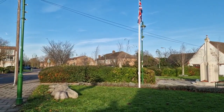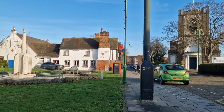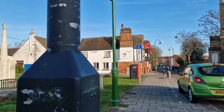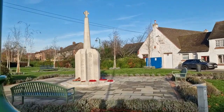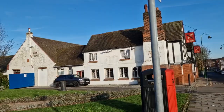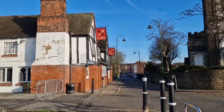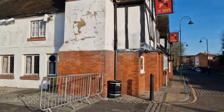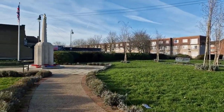We'll go and have a look at the War Memorial first. Then we'll have a look at the outside of the church. Very kindly, this church isn't open during the week or to the public, accessible for photographing and videoing, so I kindly arranged with people from the church for them to open it for me. A massive thank you to the gentleman who did that, much appreciated.